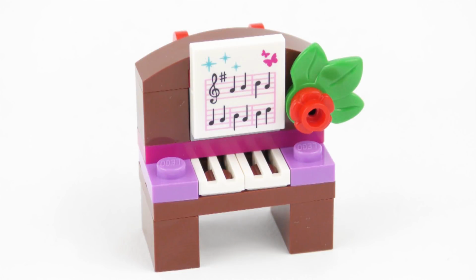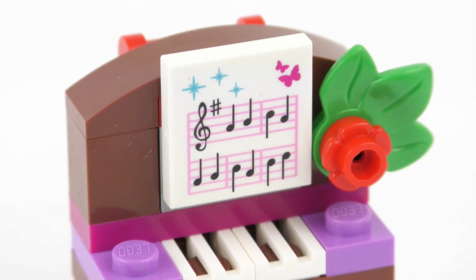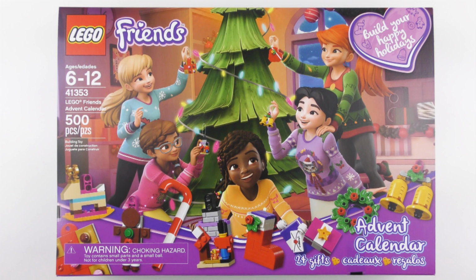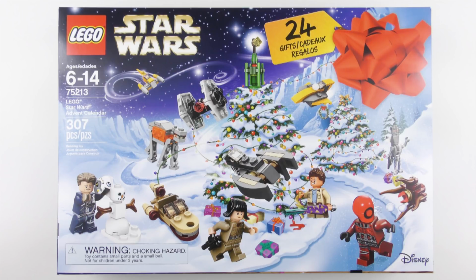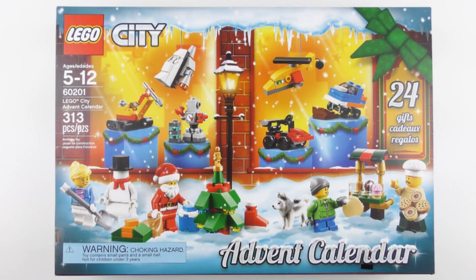This little festive piano from the LEGO Friends Advent Calendar was truly music to my ears. I'm a sucker for a printed tile, and this little piano earned the LEGO Friends calendar 8 points. That means the LEGO Friends Advent Calendar is out in the lead with 53 points. In second place is LEGO Star Wars with 47 points. And in last place for the 14th consecutive day is the LEGO City Advent Calendar with a measly 40 points.